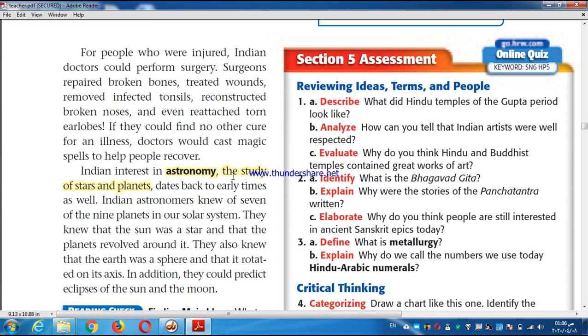Like what? What kinds of operations, guys, were they doing? Can you see here that the surgeons or doctors were performing? For people who were injured, Indian doctors could perform surgery. Surgeons repaired broken bones, treated wounds or injuries, removed infected tonsils, reconstructed broken noses, and even reattached torn earlobes. If they could find no other cure, if there is no remedy, guys, what should they do at that point? I'm going to tell you. Can you see here? What if they didn't have a cure or remedy for that disease? They headed for casting magic spells. They started to use magic.